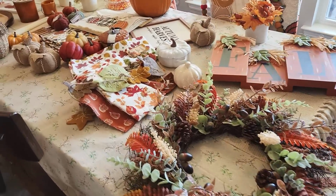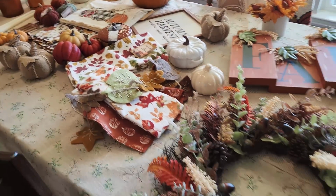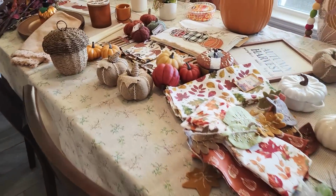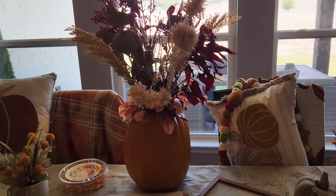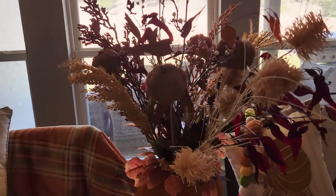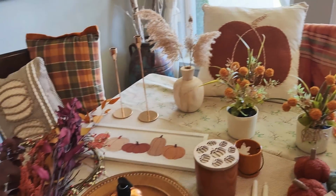Okay, here's what I'll be working with today. And I know it looks like a lot, but I promise you it's not. Once everything gets placed in the home, you'll see that it's not overkill, but this is all that we'll be working with. And remember the little pumpkin centerpiece DIY that I did in my last vlog? We'll be placing that on the table today. But yeah, this is it, everyone.